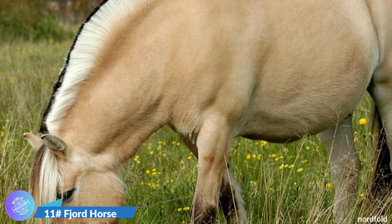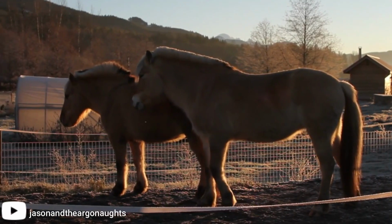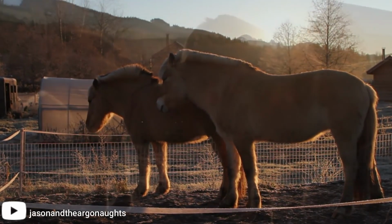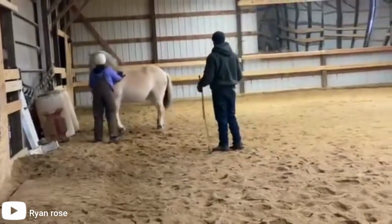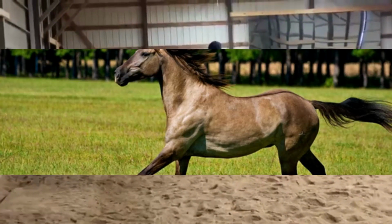11. Fjord horse. Fjord horses typically measure 52 up to 56.8 inches. Fjord horses originate in Norway. These horses were used by the Vikings as workhorses, providing invaluable assistance in agriculture, transportation, and even as war horses.